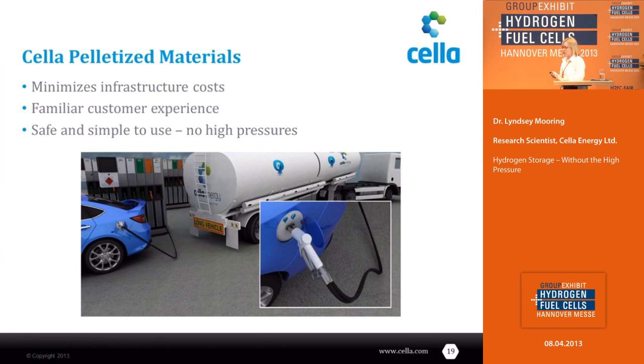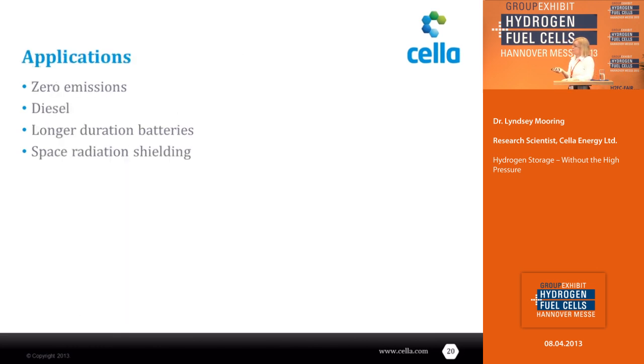Because there's no high pressure involved, you wouldn't need a specialist to fuel your car for you. You would, again, be able to drive up, pump in the pellets yourself, and then drive away again. It's this type of thing that we believe will make the product viable and would be adopted by the market. That is the zero emission application that is our longer term aim.